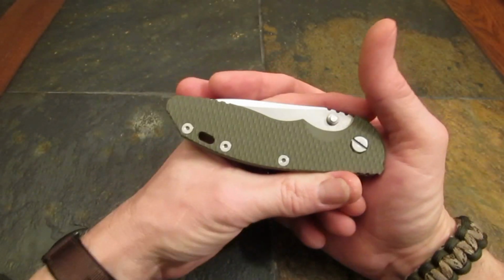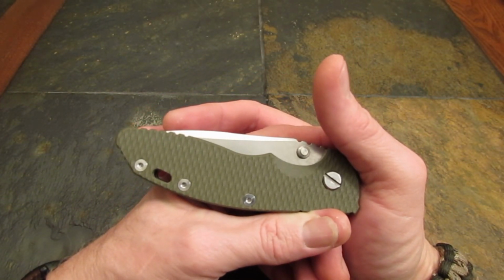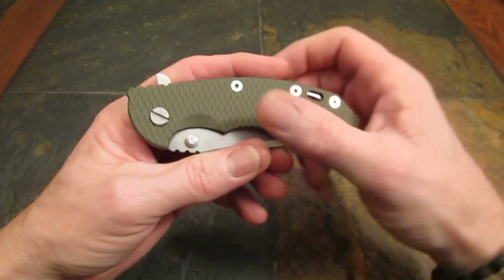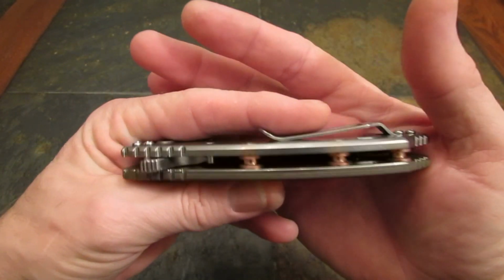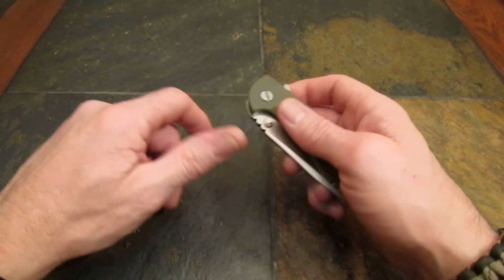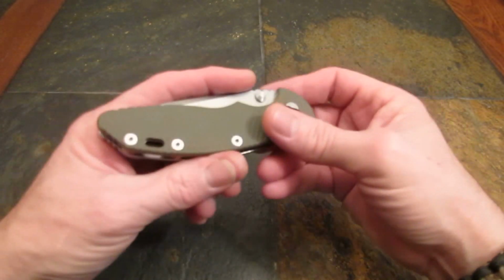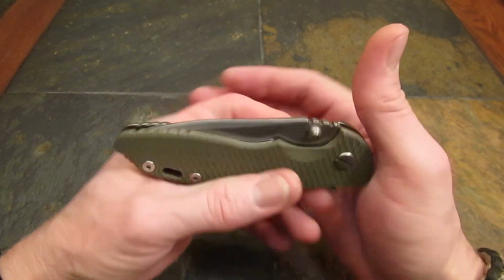Also, factory scales and aftermarket scales are abundant for this series of knives. Pick a color, pick a material, it's out there. Standoffs come in all different colors and materials. It's really one of those blank slate knives that have lots of customization opportunities out there.